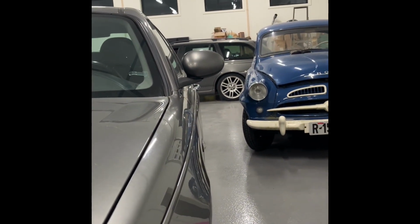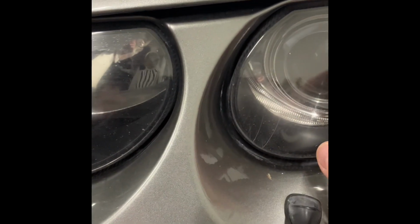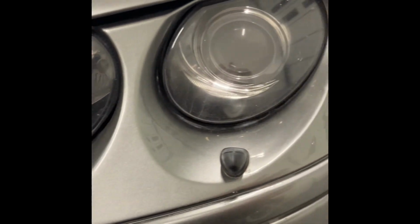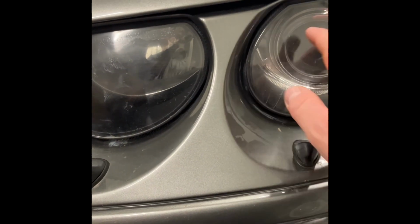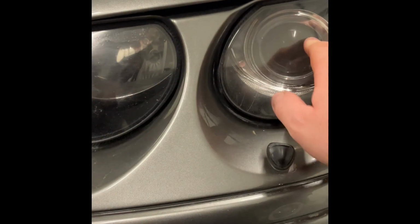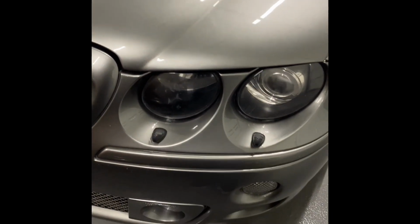I've done that, you can see my Tourer lurking in the background there. I've done a multi-stage wet sanding on that, and my Rover 75 also. But both of those cars are facelift. I like this much more. I like this light setup where you have separated lenses. It's one solid unit behind here, but the bumper is made so it looks like they are separated. It looks much better, I think. Much sportier, a little bit more attitude, I think.